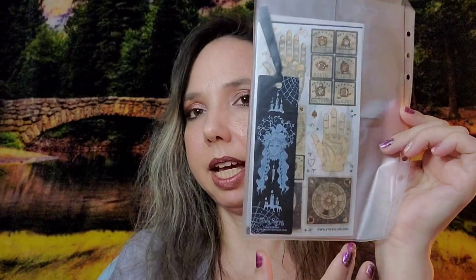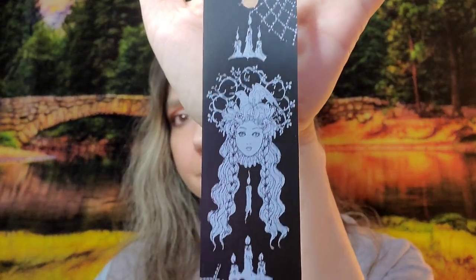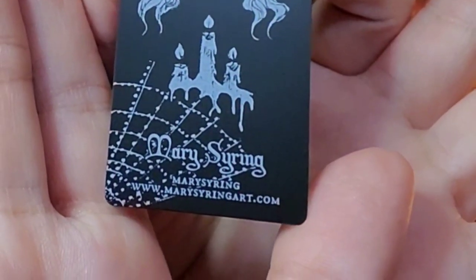And then on the back side is the full size pocket with all your sticker sheets. And lately we've been getting 7 sheets in every pack. So here's another stationery item that we received this month. What does that say? Mary Suring. This must be the artist featured this month. All right, we got 6 sheets this month.